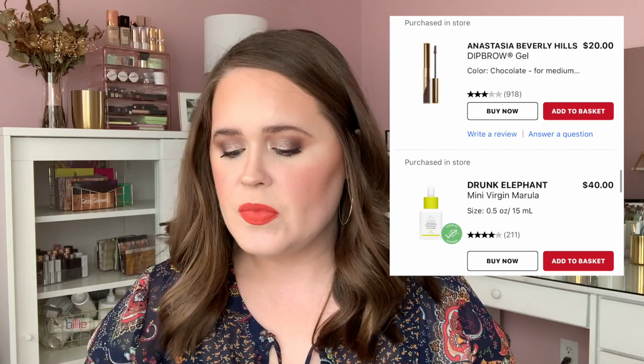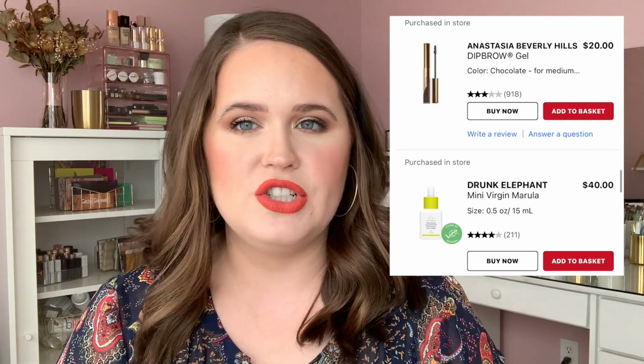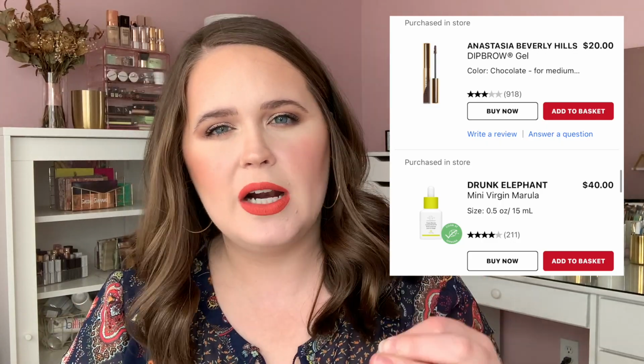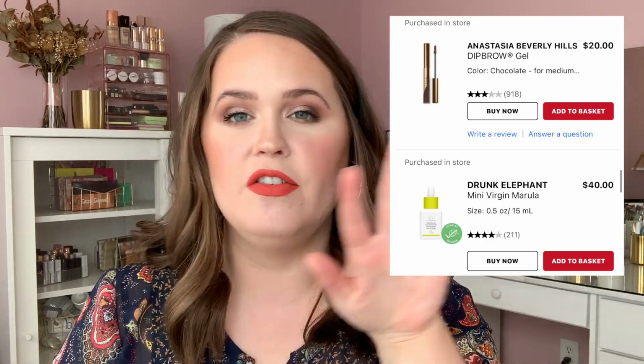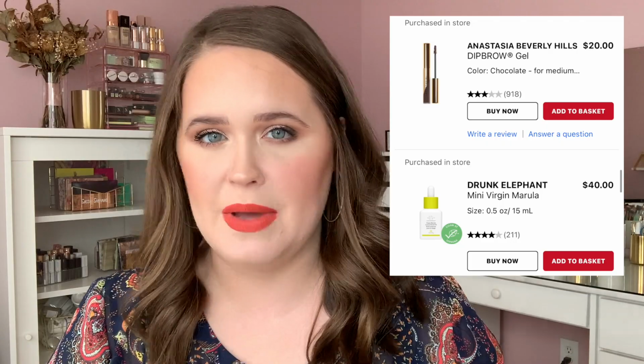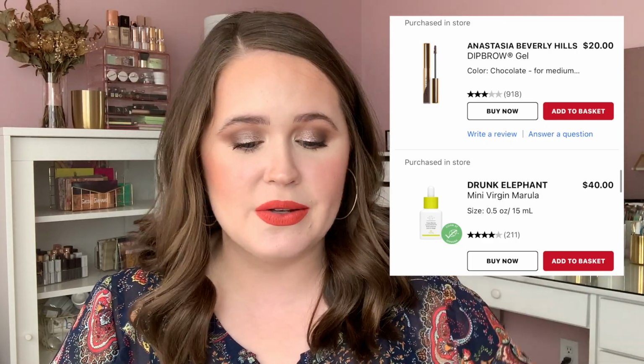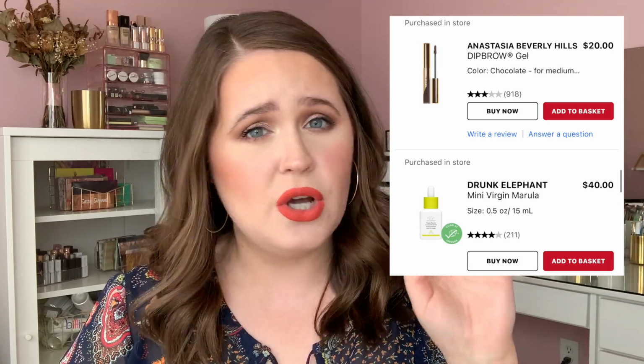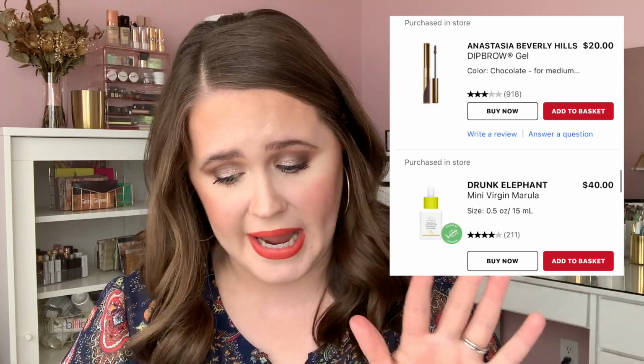I also got the ABH Dip Brow Gel. I don't like that brow gel at all. The spoolie on it was way too big and it was so incredibly pigmented that it got just everywhere in my brows. It made a hot flaming mess every time I would use it in my brows. I tried so hard to make it work and I just did not enjoy it. Don't recommend it to you guys. Will never buy it again.